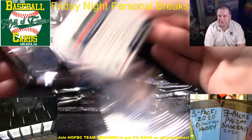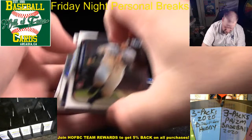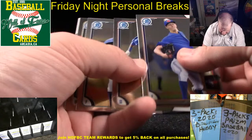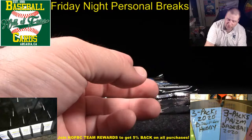Chris Bryant, hey, there you go. There's a Chris Bryant rookie. Brantley, Zimmerman, and a Steven Matz. Javier Baez die cut. That's cool. I'm going to sleeve that. Wells, De Leon, Garcia, Matt Olson, Rollins, Jimmy Rollins in a Dodger uniform. Ronaldo and Brian Dozier.